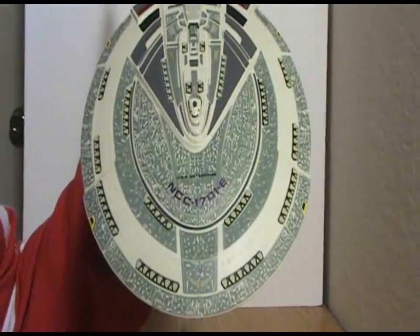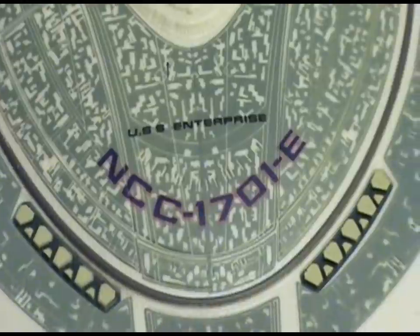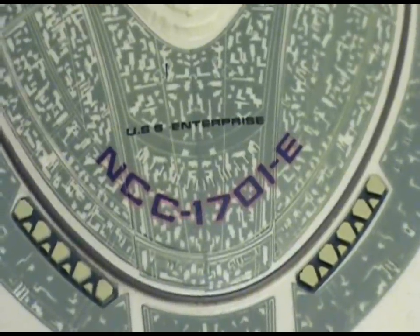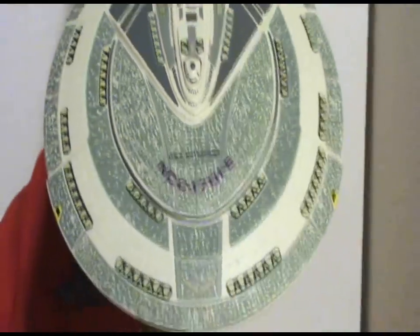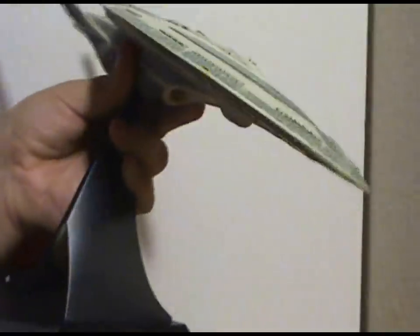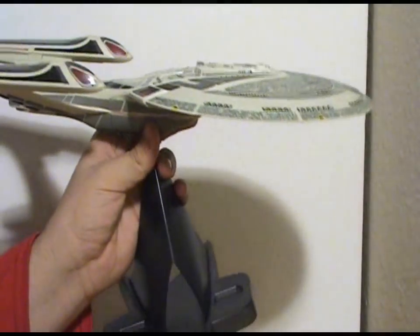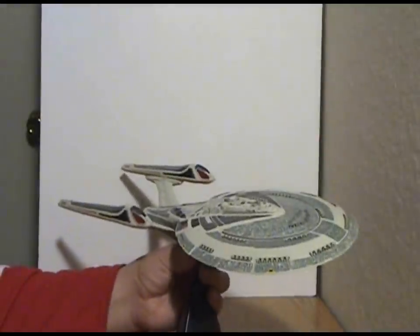Very nice. I really like it. Now, on my camera, that's backwards. I hope it's not going to be backwards in the video, but it says NCC-1701-E, USS Enterprise. These are all escape pods that are on there. Very nice looking ship. Very sleek. Very, very sleek. I really like this. I'm hoping I'm going to show everything that you guys want to see.